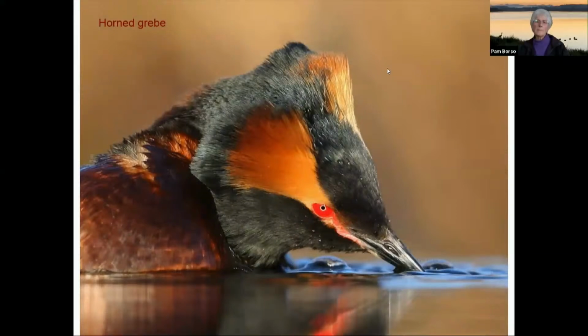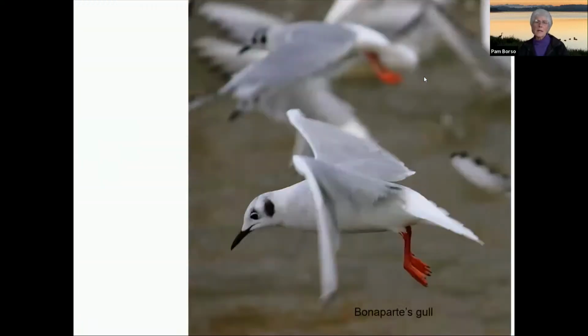This is a horned grebe in breeding plumage. We very rarely see them looking like this around here. We will show you later what they look like this time of year. Here's a Bonaparte's gull in non-breeding plumage, and we will again show you what it looks like in breeding plumage.